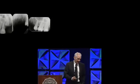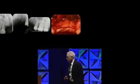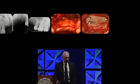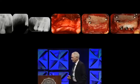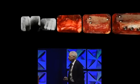Another posterior maxilla, again, a large volume defect, again, horizontal and vertical. Cortical cancellous graft will be placed as a J graft. It's bent in advance. At the time, we did not have the models. I will show you those models later. The implants are placed as an immediate placement. I would not do that again.